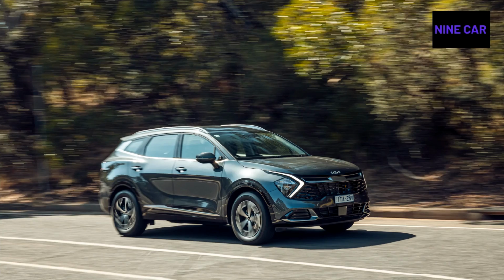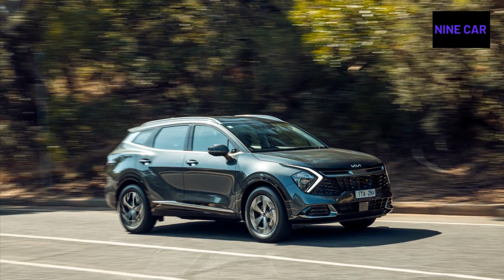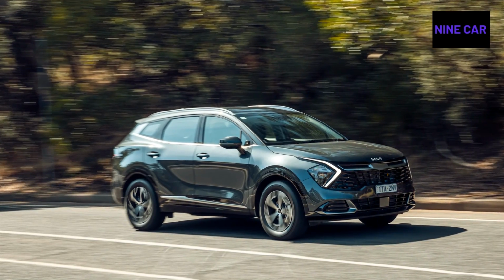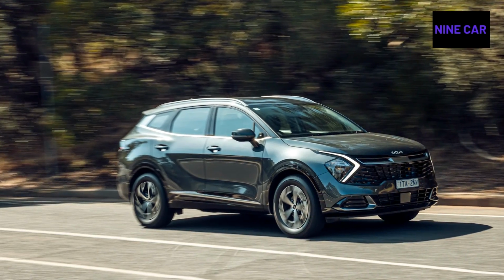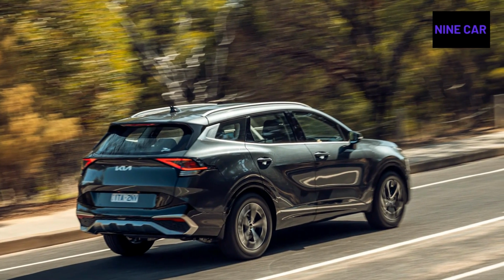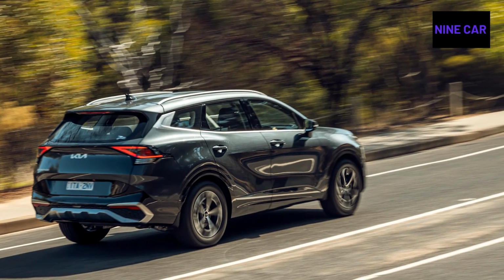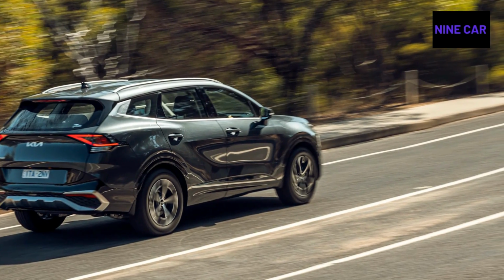Let's find out. The 2022 Kia Sportage range starts at $36,820 drive away for the lowest spec S on offer. But the SX we have with the 2.0-liter turbodiesel and the 8-speed auto comes in at $47,193 drive away, plus add an extra $520 on top for premium paint, which in this case is gravity gray.